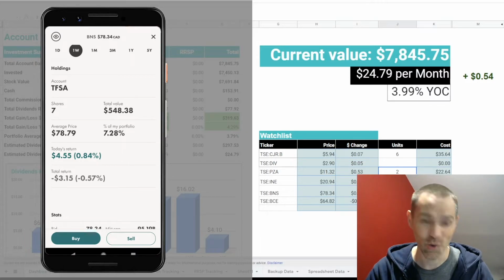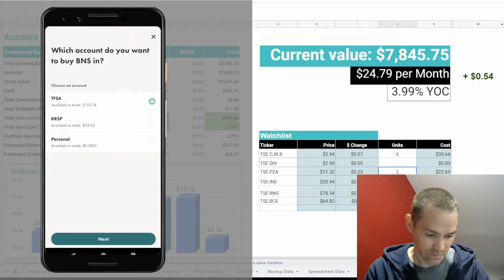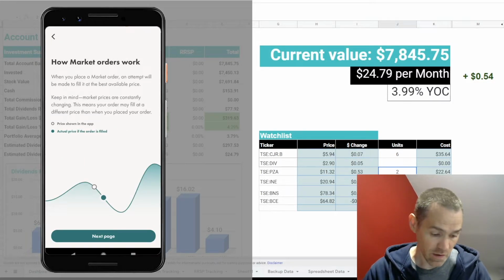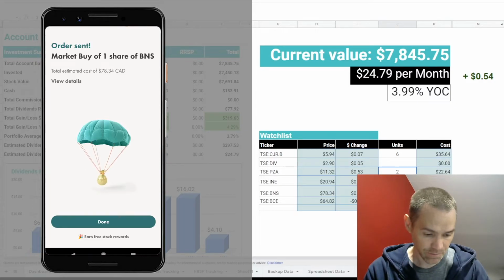Anyways, back to buying some stocks. So I plan on buying one stock of BNS. So let's get going on that. One stock into my tax-free savings account. Continue. And the other one was Corus Entertainment.